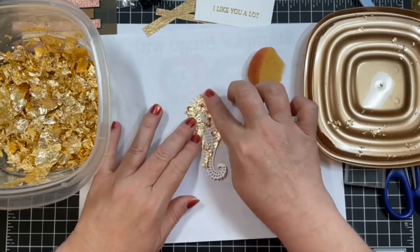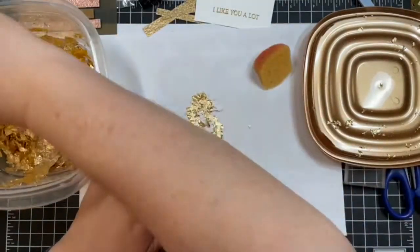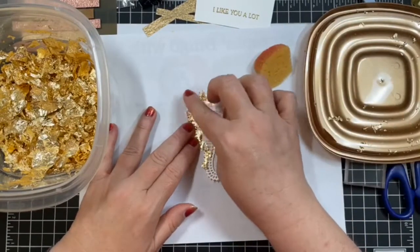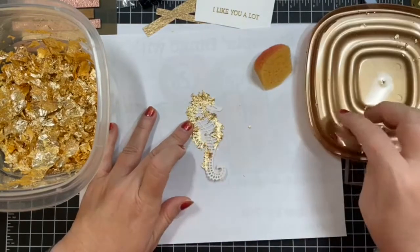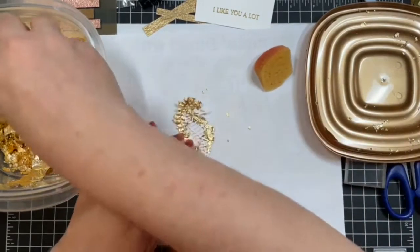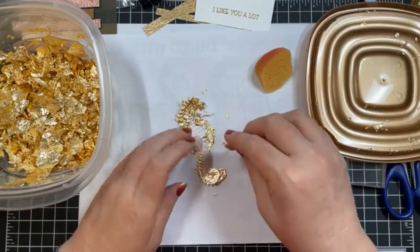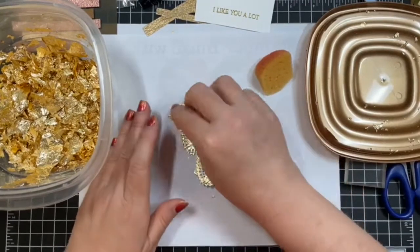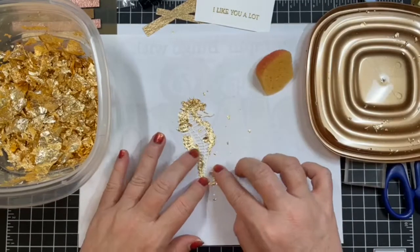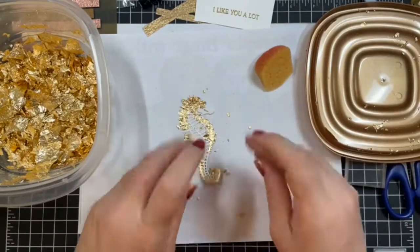So I'm just trying to feel around. Yep, I got all the spikes around his head. Let's get some of these. And I know down here I got some on his tail. Let's just put something right there. I'm just feeling for sticky spots. Okay. So now the joy comes.